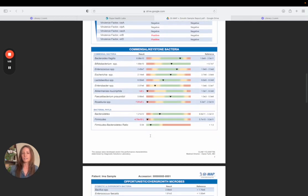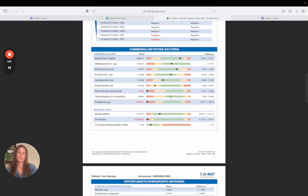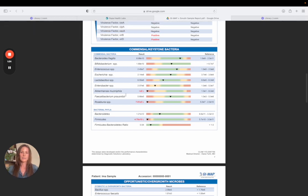Keystone bacteria, these are different bacteria that we know have positive effects in our bodies and that we want them to be present in a normal range here, where we would look at the green bar. We would want the arrows to be mostly in the green section of these bars. And in particular, Akkermansia is very interesting. That is known to affect our gut integrity.